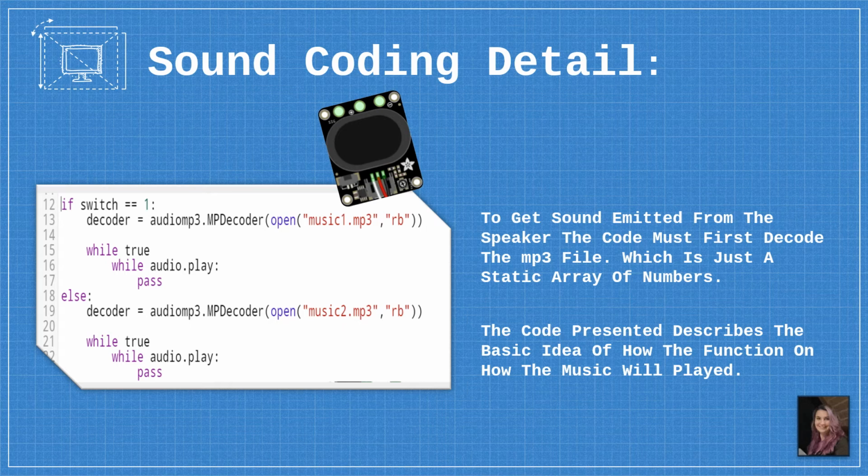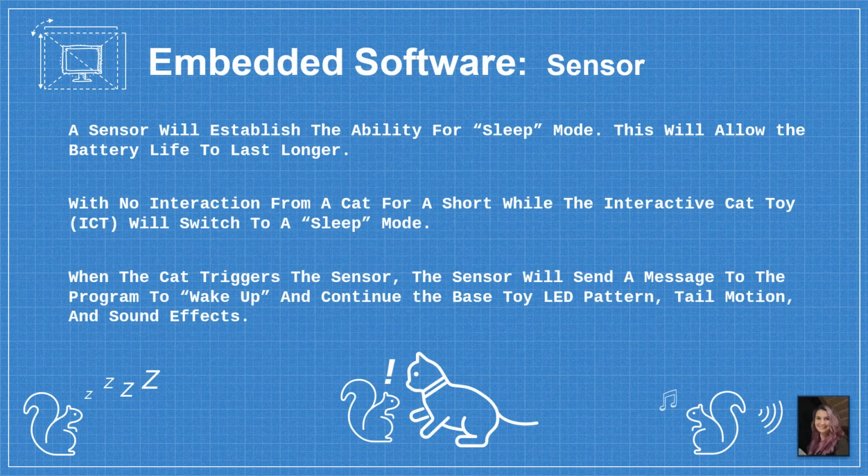an infinite while loop. The sensor of the interactive cat toy will establish the ability for sleep mode. This will allow the battery life to last even longer. With no interaction from a cat for a short while, the interactive cat toy will switch into sleep mode. When the cat triggers the sensor, it will send a message to the program to wake up and continue the base toy LED pattern, tail motion, and sound effects.